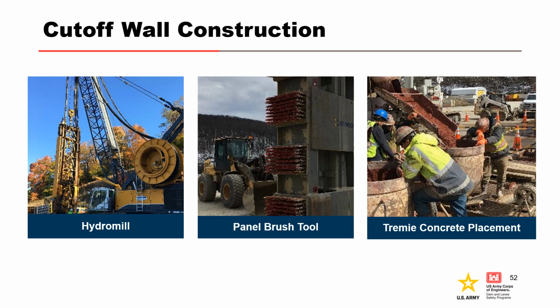Here are some more photos from the cutoff wall construction. On the left is the Bauer Hydromill used for cutoff wall panel construction. The tool to clean the sidewalls of the adjacent panel prior to placing concrete in the closure panel is shown in the middle. On the right are the two tremie pipes used to place concrete in the closure panel. Red dye was used in closure panel concrete to aid in evaluating joint quality.